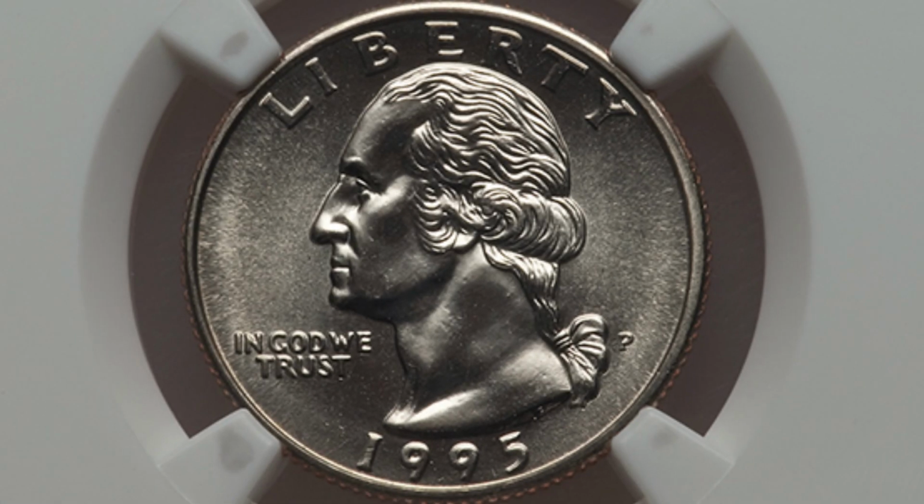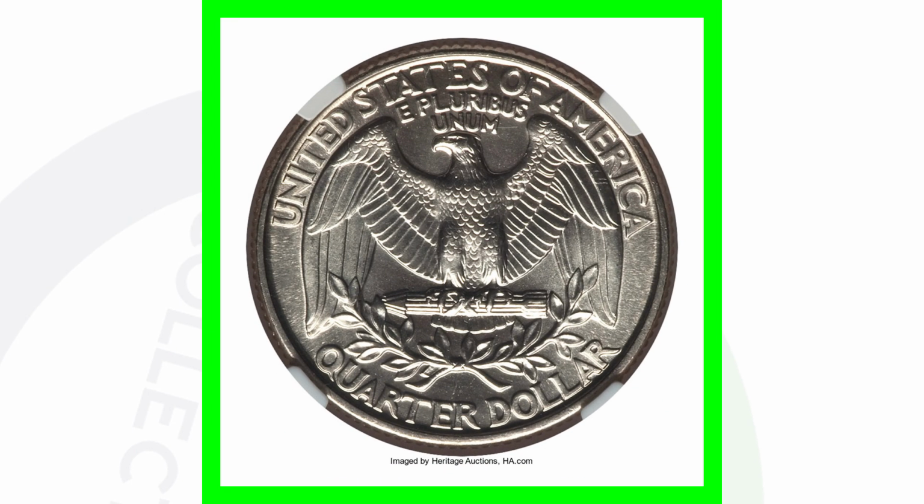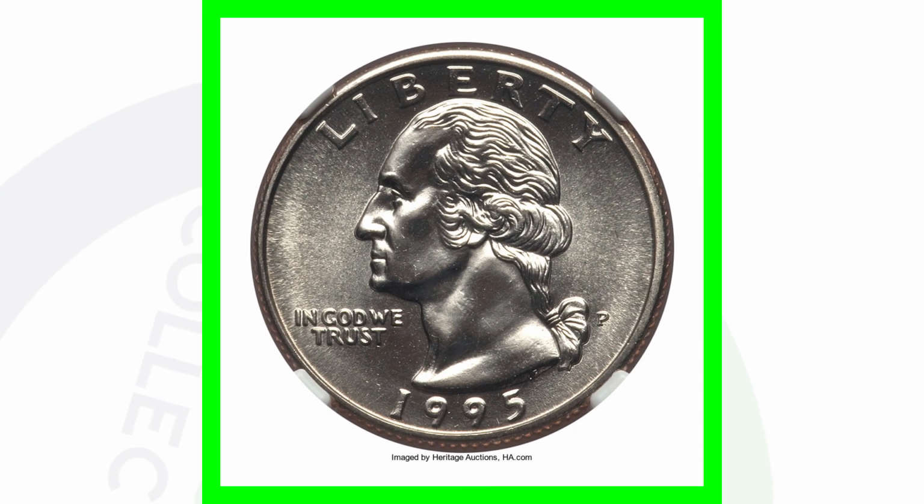Now here is a 1995 P mint mark that has a mint state 68 grade. So again, for this coin, just like the last coin we looked at with the high grade, that is where all the value comes in at, the high grade. That means that it's in very, very good condition. A 70 would be perfect condition. This coin sold for around $300.